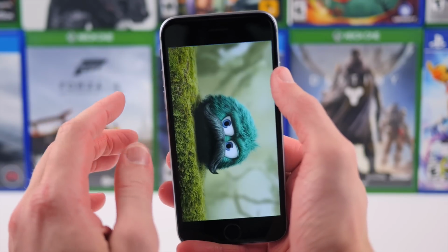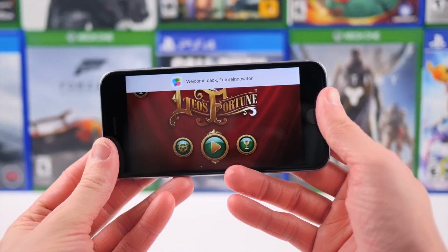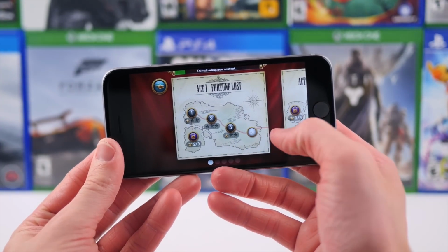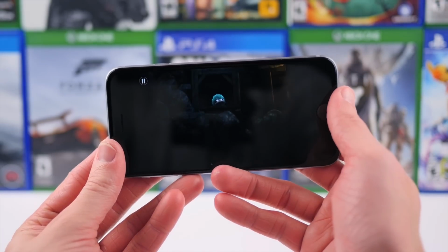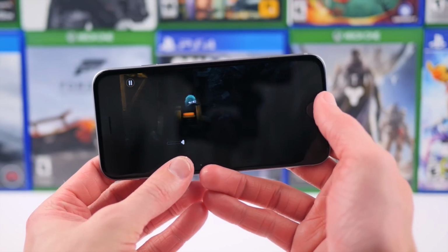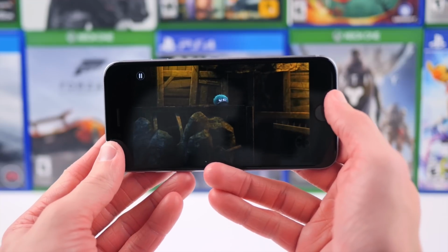Leo's Fortune, I want to open it up just to show you how beautiful it is. I'm not like a massive iOS gamer or really a massive gamer in general, but when I saw this application, I had to buy it eventually just because look at this interface. It truly is one of the nicest looking apps that I've ever played, and if you want a beautiful application, I would highly recommend this one.